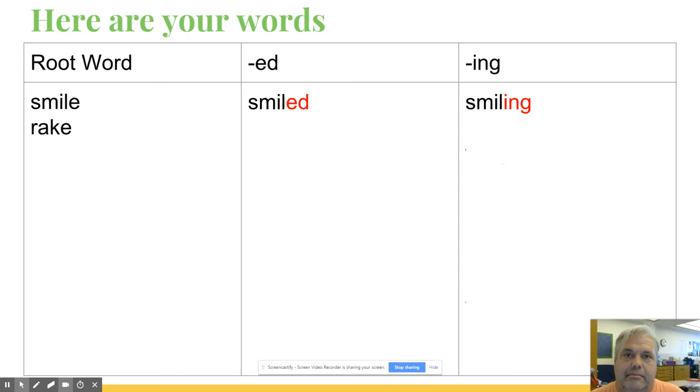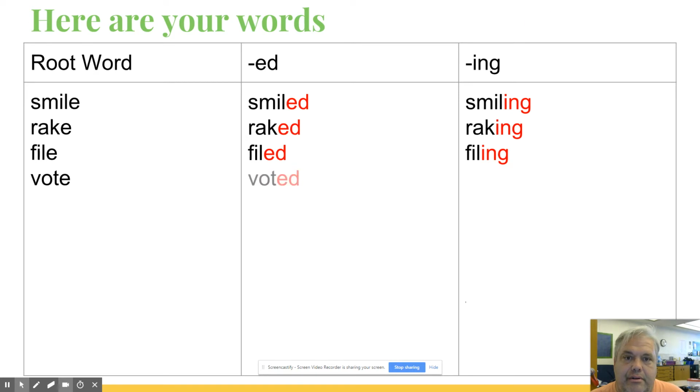Rake, raked, raking. File, filed, filing. Vote, voted, voting. Dine, dined, dining.